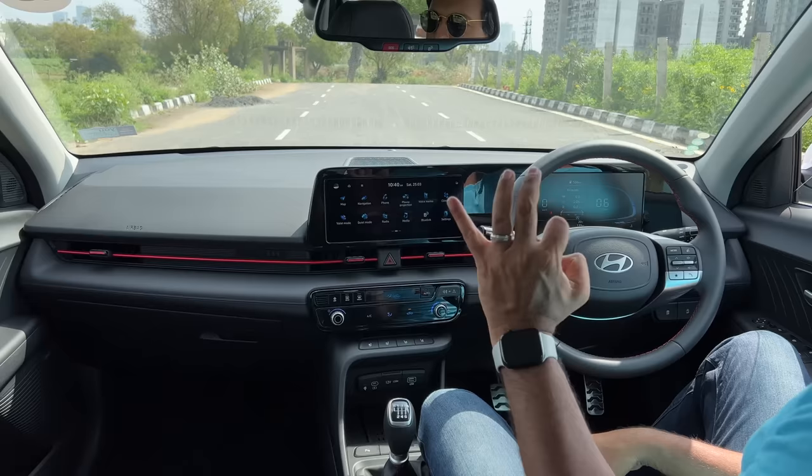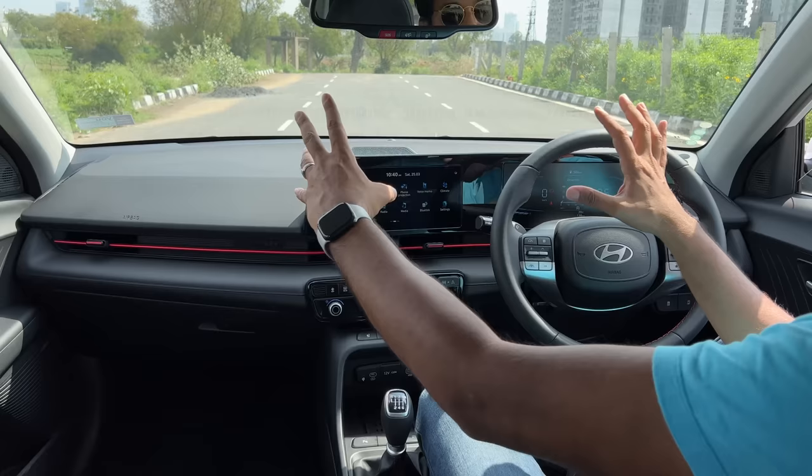Point number 3, quality. The fit and finish of this car is impeccable. Quality of the interior is fantastic, and even the horn sounds so nice.